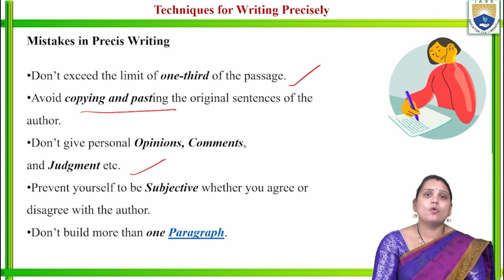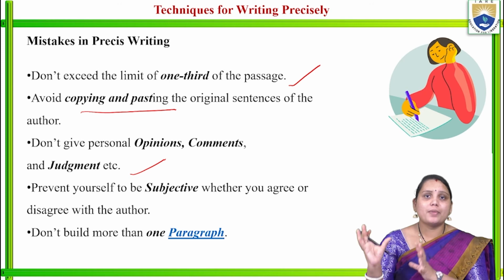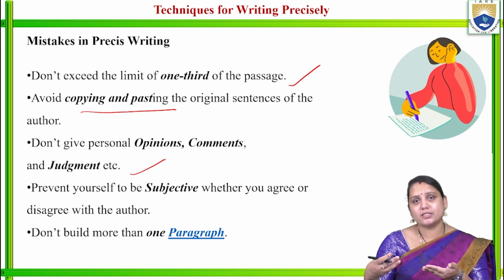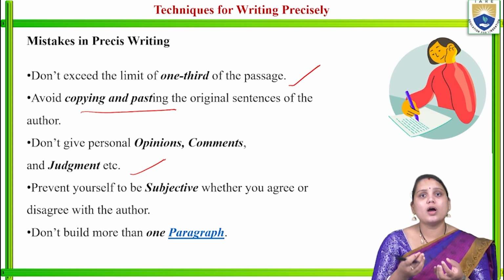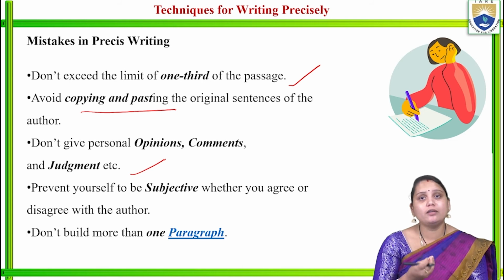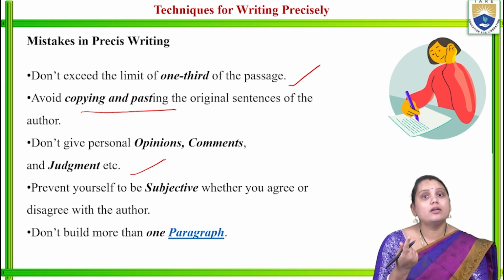Next, don't give personal opinions, comments and judgment. We are asking you to write precisely from a given original passage. So what are you going to do? You are going to understand the main idea of that original passage, understand the elements which have to be discussed and present it in a brief note or give a gist of that main idea. Here, no one is asking for your suggestion, your judgment or your opinion. So, don't try to convey your opinion or judgment or anything of your own. Try to project the same idea which is in the original text but in your form, in your tone.